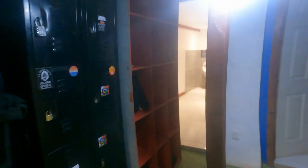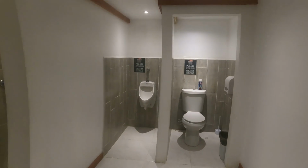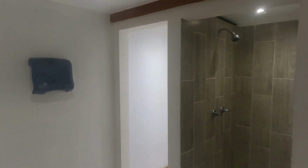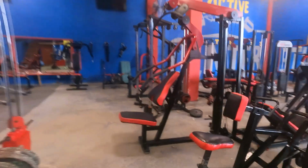Around the corner are their lockers. They also have their newly remodeled bathrooms that just need the finishing touches like doors and some extra lockers inside. The nice thing about Active Fitness is it will be the only gym that has saunas in both the men's and women's locker rooms.